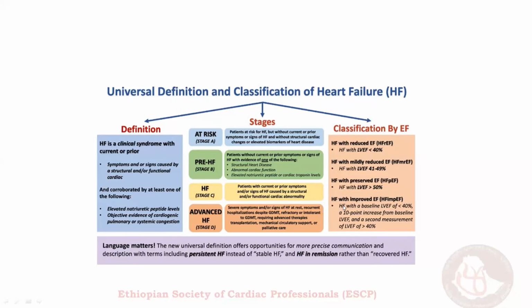So according to this definition, even if the ejection fraction normalizes in heart failure with reduced ejection fraction, we will not say recovered. We will say they are in remission stage. So this terminology offers opportunities for more precise communication. It's very important to know your patients from what they were having previously and how they are progressing subsequently.